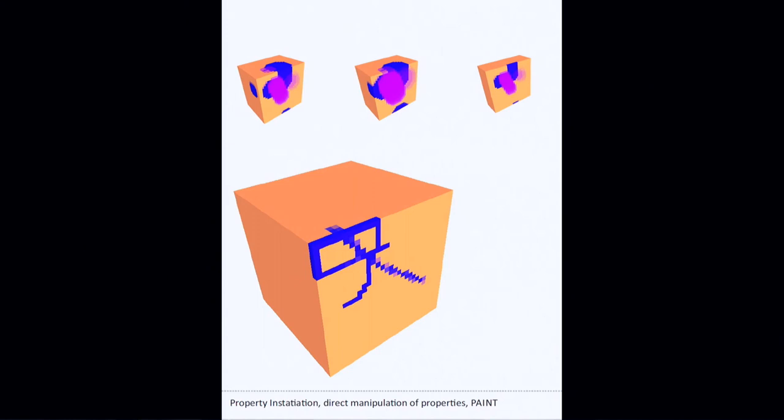The second thing one has to consider when developing this kind of computation is methods of instantiation. This is how they're called in computer jargon. The idea is that in software we can begin by designing a point, a line, a surface, a solid, and there are methods for that. So what are the equivalent methods in a property representation software? How do you instantiate, how do you begin a property? How do you assign a property, or distribute properties, inside a voxel space?